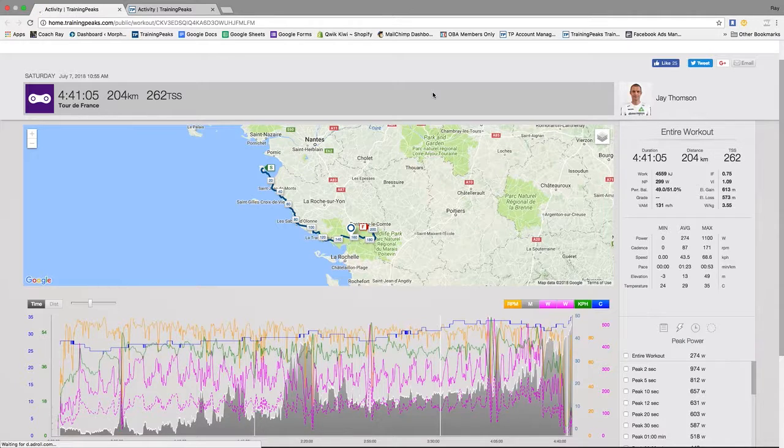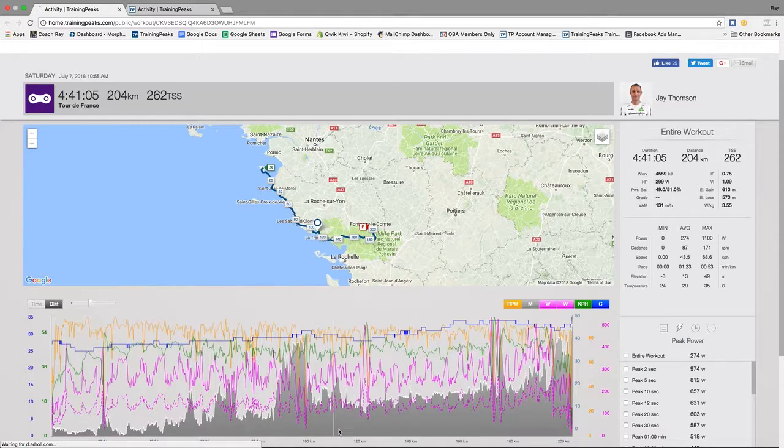Now, Stage 1 is a 221-kilometre flat stage into Fontenay-le-Comte. There are two sprint primes at 120 k's. If we flip this over, somewhere about here, this peak power there, and also at the 188 kilometre mark, so probably that one right there. They're separated with a category 4 Col de Vie, a 700 metre climb, and that's at the 173 kilometre mark, so yeah, about there.